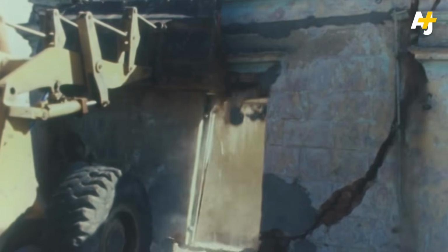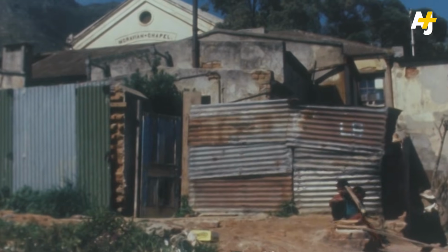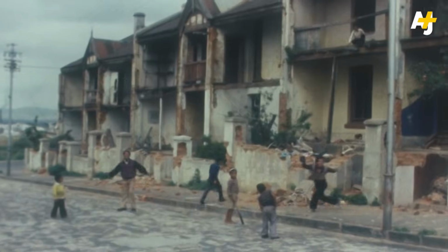Here in Cape Town, District 6, where I currently am, had been a booming area in the heart of the city with more than 60,000 colored residents. But in the 70s, the government bulldozed their homes and forced them into windswept housing projects on the Cape Flats, far from the city center.